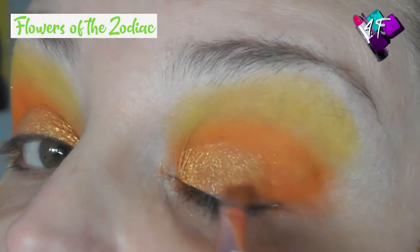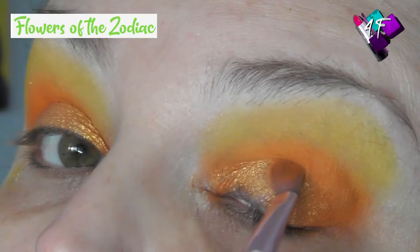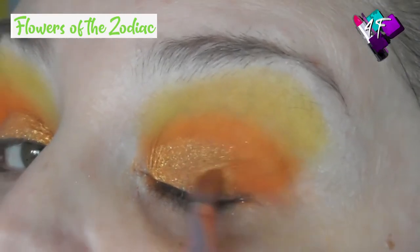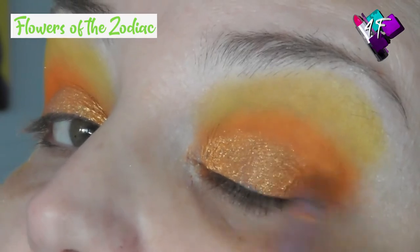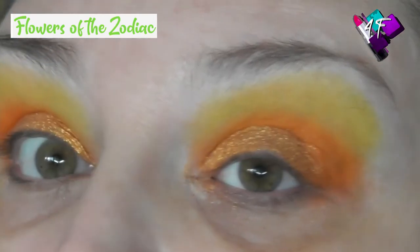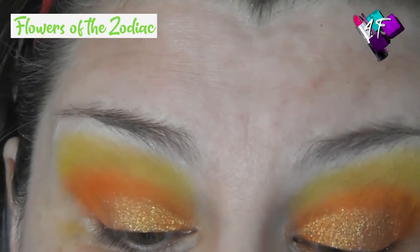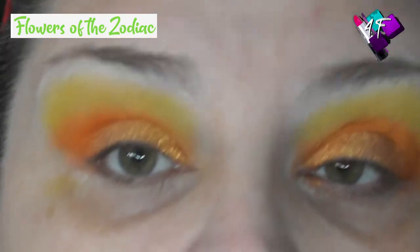And as soon as the pigment is applied, I let go, so that I'm doing as little additional damage to the eye as possible. And again, just buff and blend where it meets there. How pretty is that? I mean, come on. Is that not just summer in a look?